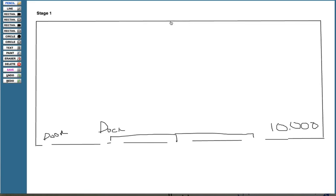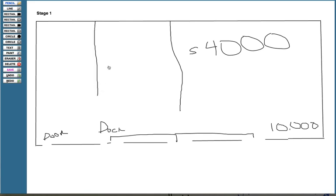Let's see, let's go about here. We're going to say this is 4,000 square feet, because I always talk about this. And this is probably 3,000. And this is another 3,000. So this was high-end stuff. Okay, I forgot, I have to click.